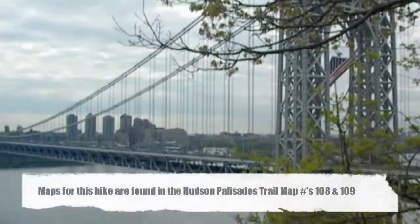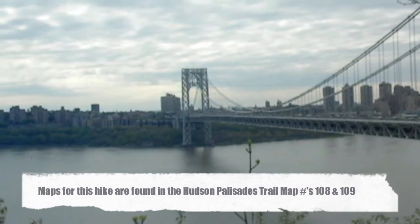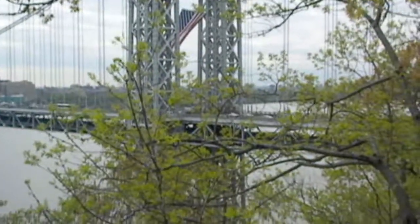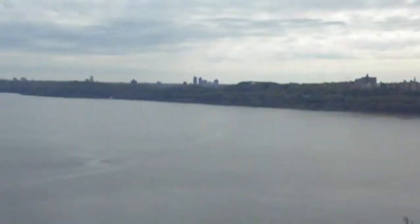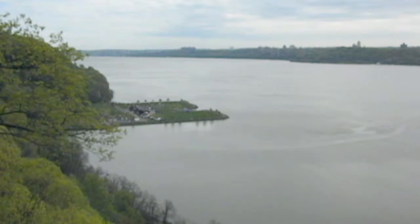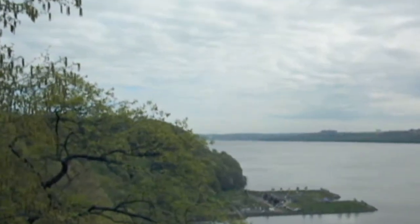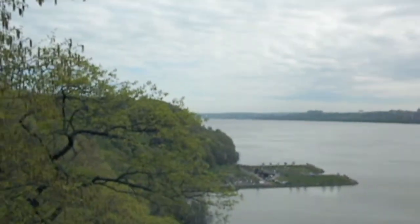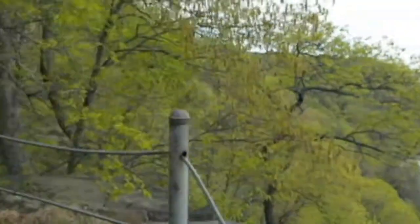Here's a good view of the George Washington Bridge from the long path along the cliffs of the Palisades. It's a little quieter than it was before. We're now a little ways into the woods. Down there is the Englewood Boat Basin. And all the way up there, which is not in sight yet, will be the Tappan Zee Bridge eventually. So we'll continue on.